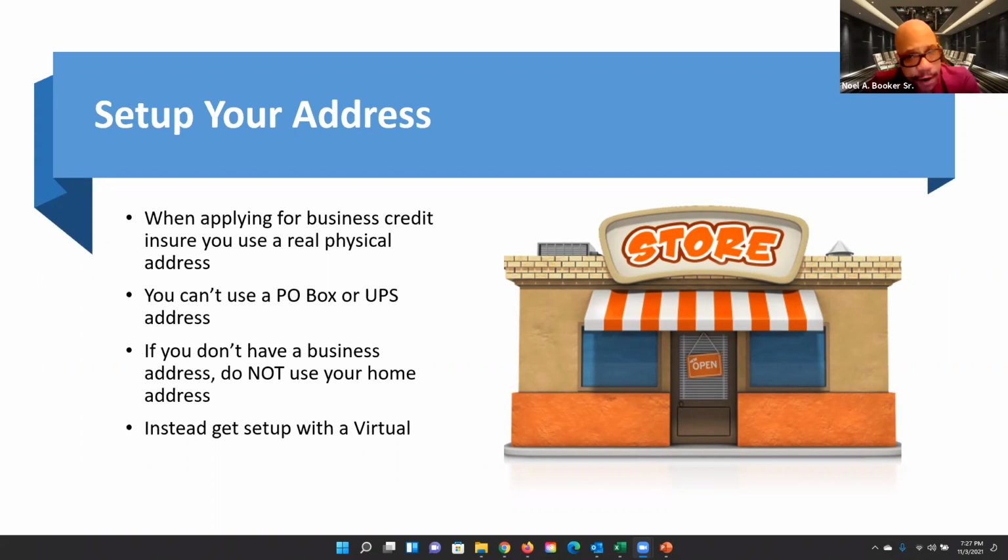The second option is a virtual office address, which you can get for as low as $50 a month. Okay? In every city, all over the world, there are virtual office companies where you can get an address for as low as $50 a month. Okay?